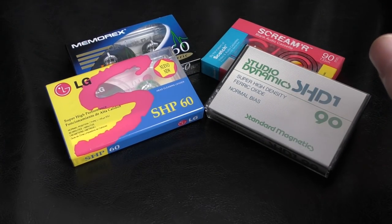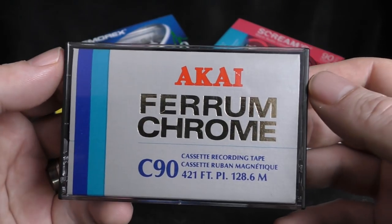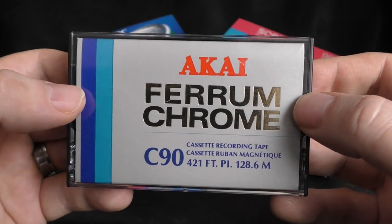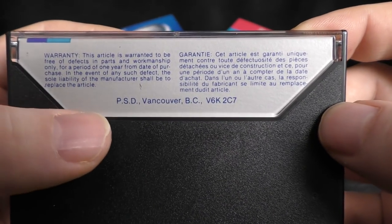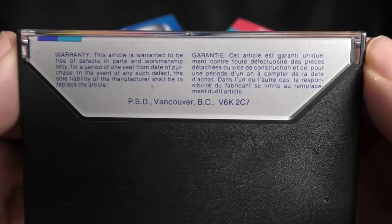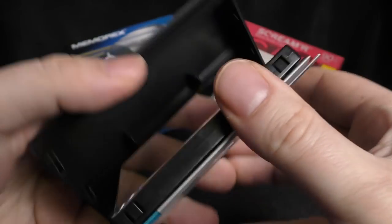And then finally, this one. Now, Akai cassettes are hard enough to find, but an Akai Type 3? And again, if we look at the back of this, it says PSD Vancouver. So this is another Canadian cassette. But let's have a look at this itself, right?